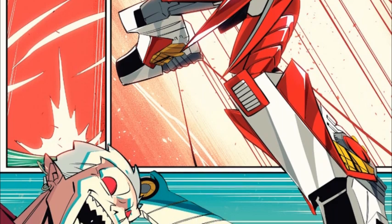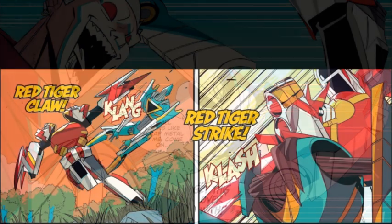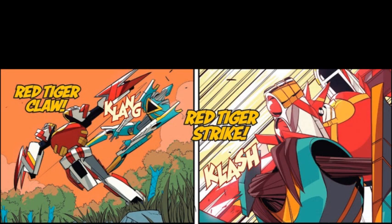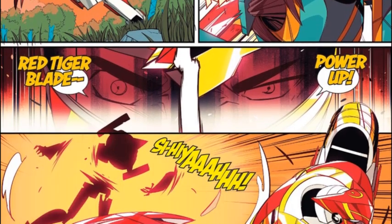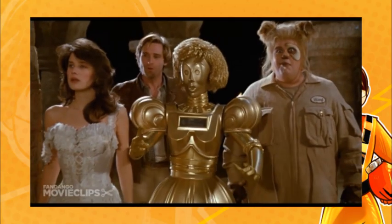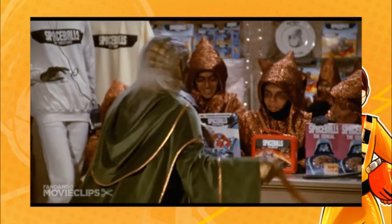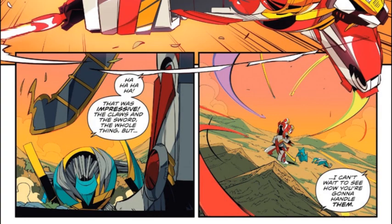Garrison plays it cool, but looks like a kid on Christmas Day, saying it's time to get this over with. This Megazord has excellent branding. Red Tiger Claw, Red Tiger Strike, Red Tiger Blade, Red Tiger Cup, Red Tiger Bedding, Red Tiger Melon Baller. Merchandising! Merchandising! Where the real money from the movie is made. They take down the Blue Zord, but Garrison says help is on the way.